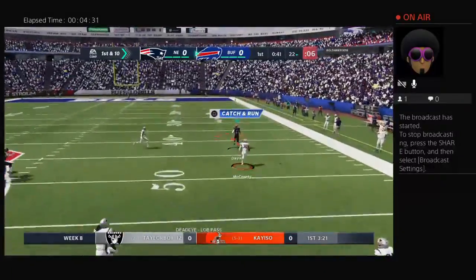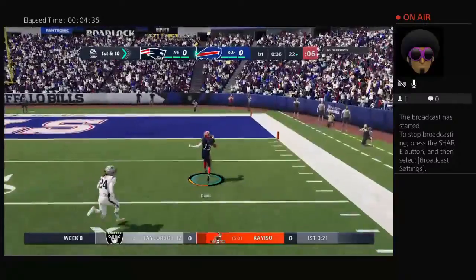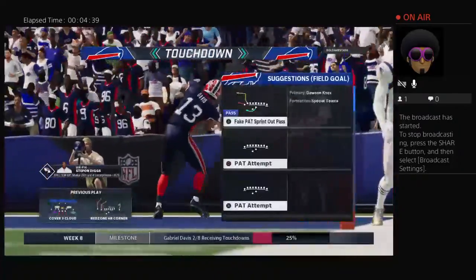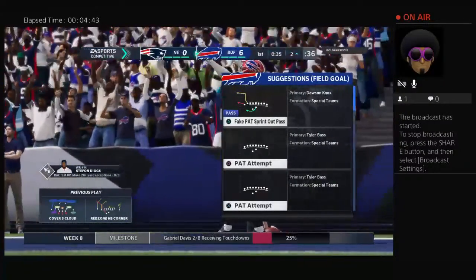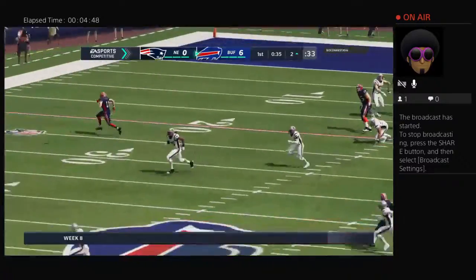Uncorks one for Davis. They've got his man, complete. He's going to make everything happen. And all the way home for a Bills touchdown. Gabriel Davis, 78 yards. And the Bills have taken the early lead.